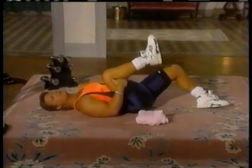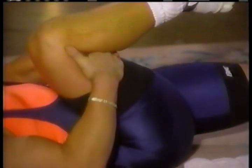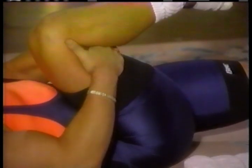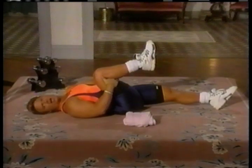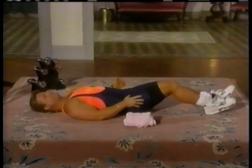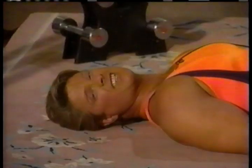Stretch it back. The bottom leg out. Whew, a lot of oxygen. Other side. You can do it. Let's begin.